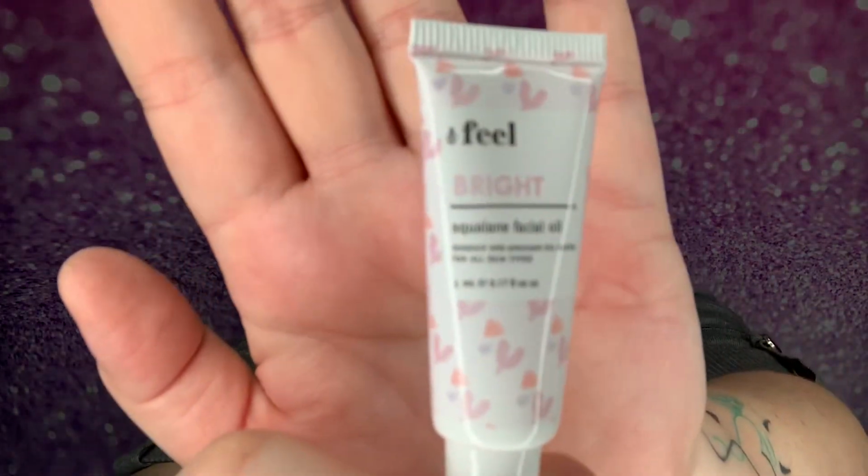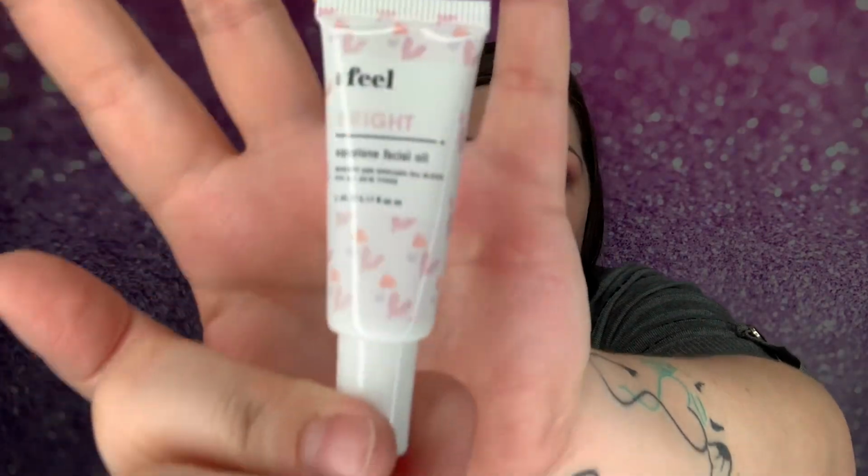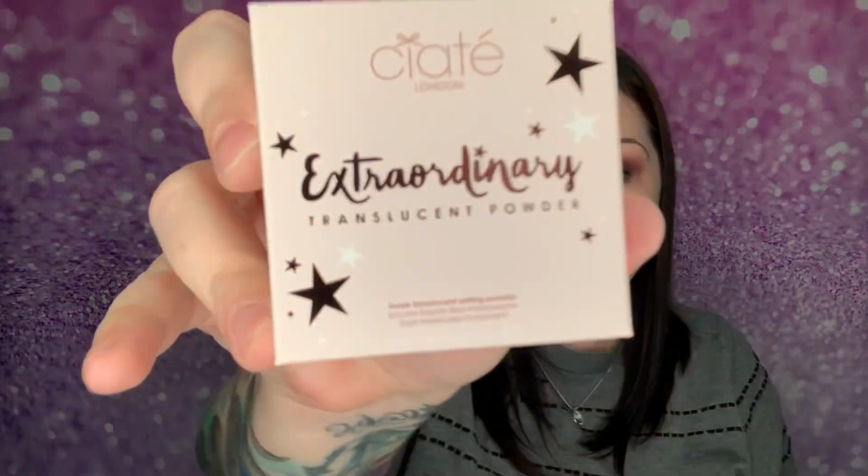Okay, so moving right along, we have from Phil, this is a bright facial oil, rose hip and avocado oil blend for all skin types. So there's that. Next we have, ooh, this is from Ciate London. This is the Extraordinary Translucent Powder.